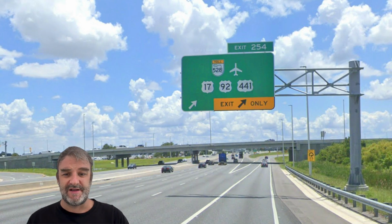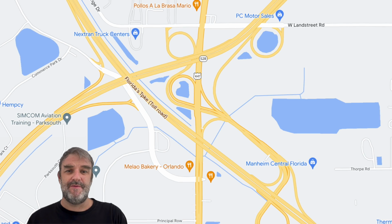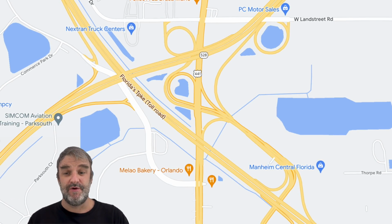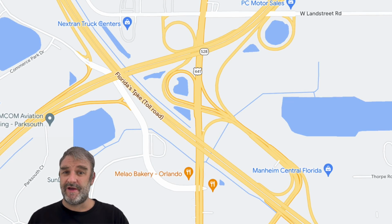They're all the Orange Blossom Trail. Here's what that exit looks like. It's a fairly complicated one. It's from the days of when there were real toll booths on this road, but this road, of course, is electronic tolling like pretty much everything else these days, and no cash allowed.